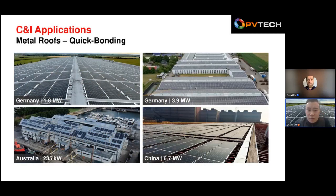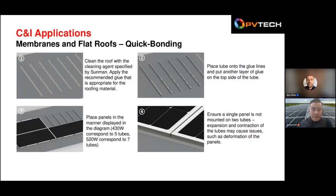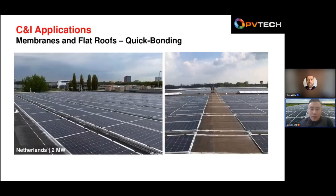And we've completed many projects across 40 plus countries. These are just examples of the flagship metal roof applications we've done. Going further, installing on flat roofs and membranes uses a similar installation methodology. It's a substructure. The substructure goes first on the roof, and then you glue the modules on top. And again, many megawatts of applications are already installed worldwide.